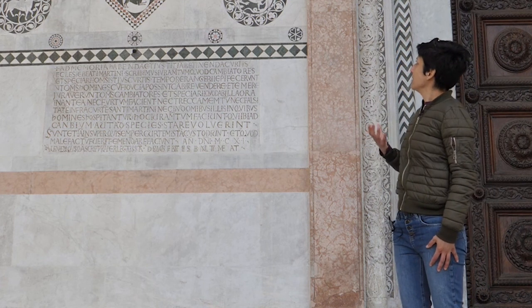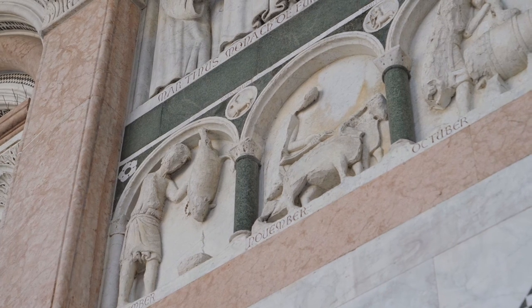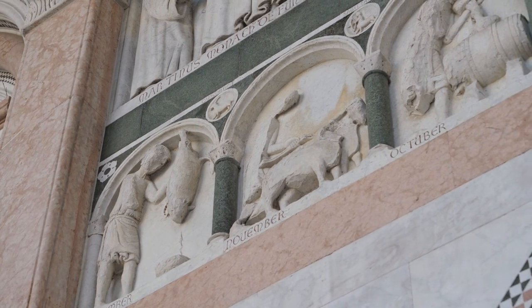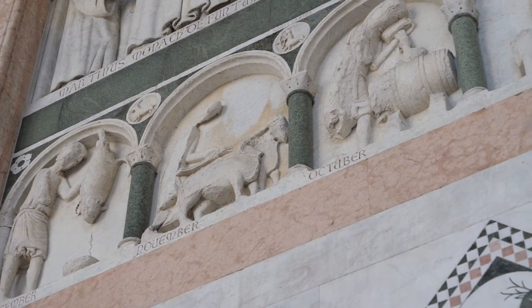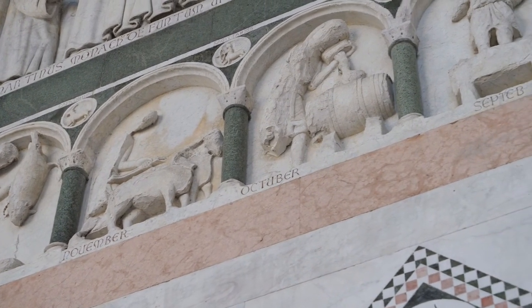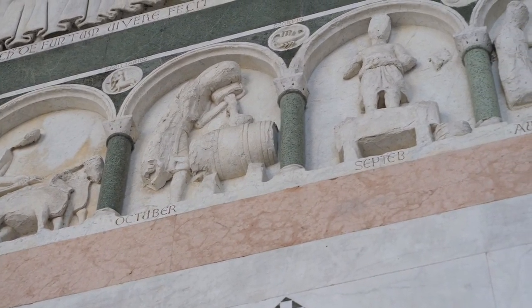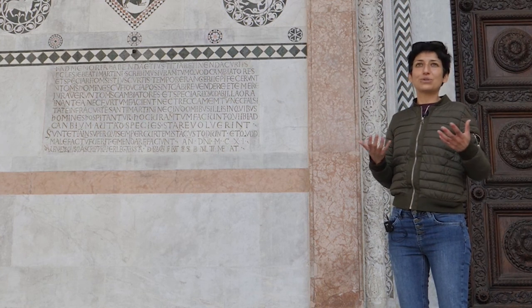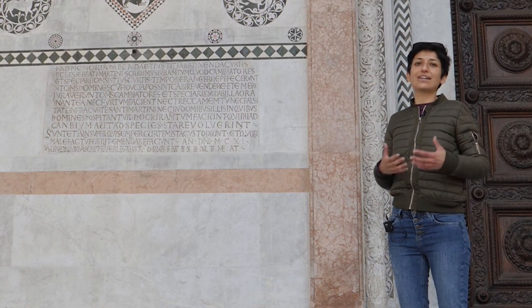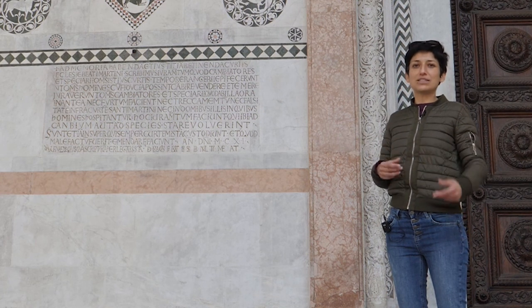As you can see, September and October are the months dedicated to wine production. So the man is pressing the grapes, pushing the grapes with his feet, and in October instead he's pouring the wine into the barrel. November is plowing the field, and then finally December, it's when, according to the tradition, people usually kill pigs to then make all the cold cuts and have meat for the winter.